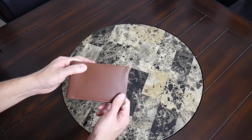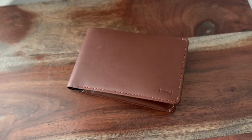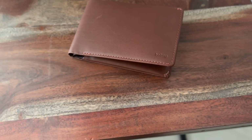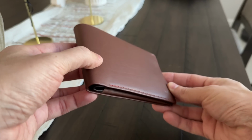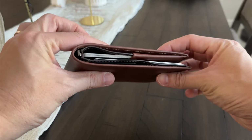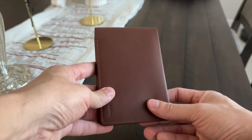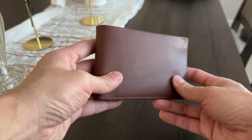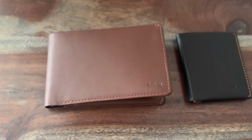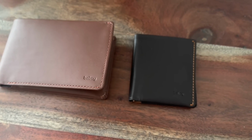But if you're looking for something that just looks and feels a little bit more sophisticated, a little nicer, that's gonna pair nicely with a suit, if you're somebody who does a lot of business travel and you want a great sleek travel wallet to be able to pull out, you really can't do much better than Bellroy's travel wallet. Bellroy in general makes some of my favorite wallets. I've featured a bunch of them in videos over the years.